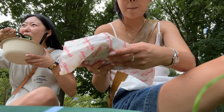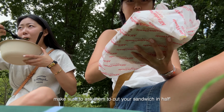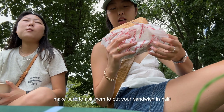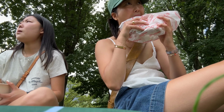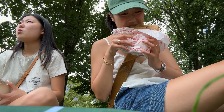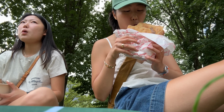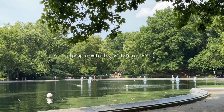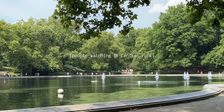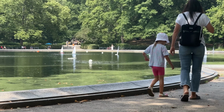Our sandwich. We actually should have asked for it cut. This is the Dante sandwich. Cheers! Mm. Green. Look at the little girl.